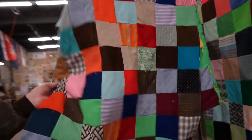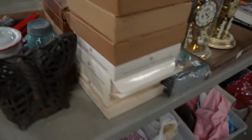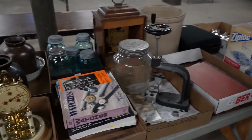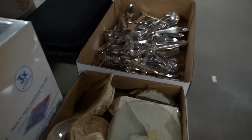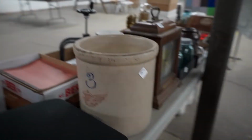Those are crazy. Crazy quill. Look at this one. Oh, watch it. Okay. It's crazy. Oh, fun stuff. Space bags. Ziploc space bags. Those come in handy. Look at that. Brand new. Still in the wrapping. We got a space bag.